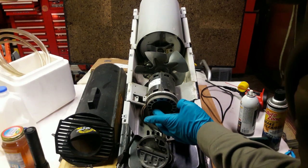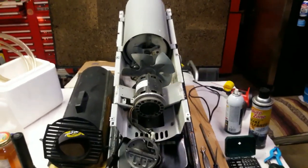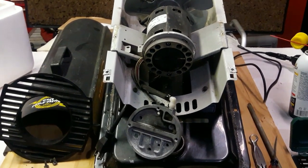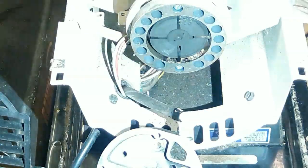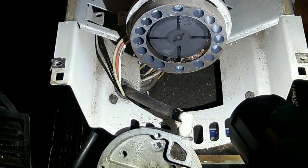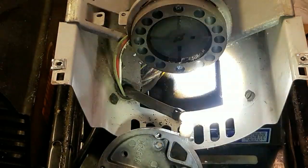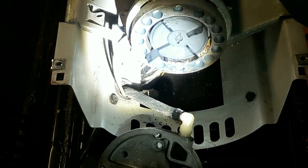But the rotor, let me see if I can get you down here. All right, that's what I found in the rotor. What the hell is that? Looks like a scorpion in amber or something like that. So that's why it was seized up. It wouldn't rotate because it had that in there.